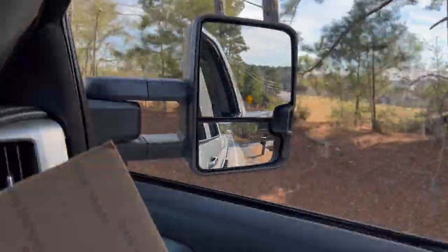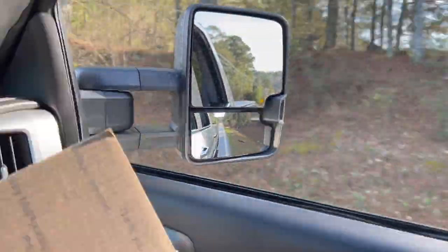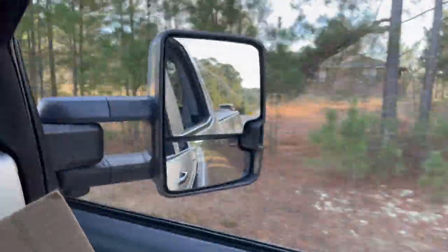So Devin's truck has a side exit, so I bet it sounds really good when you're driving next to a wall.